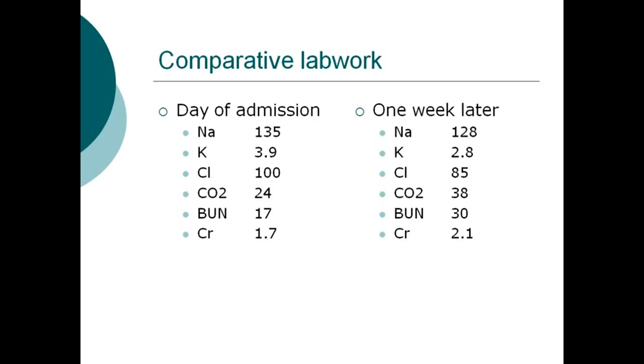Chloride's gone down? Right. So, exactly. So, a whole slew of things. I cannot even begin to tell you how many times each year that I am consulted for exactly this situation. Okay, so here's what we have.